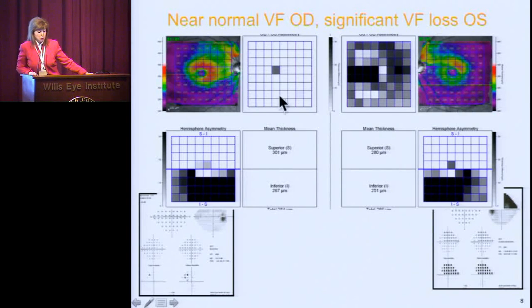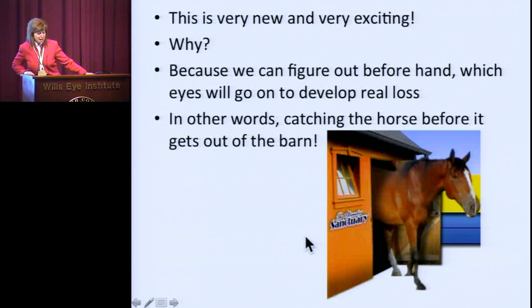When I compare the normal visual field eye to the advanced, this is still normal. This is pretty advanced. And here you could tell, comparing the superior hemifield to the inferior, this is where the damage is. And this is where the patient needs to be treated.